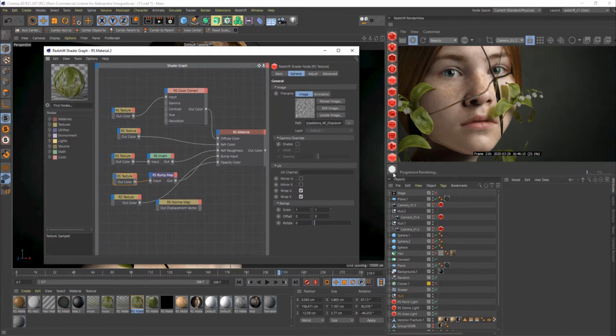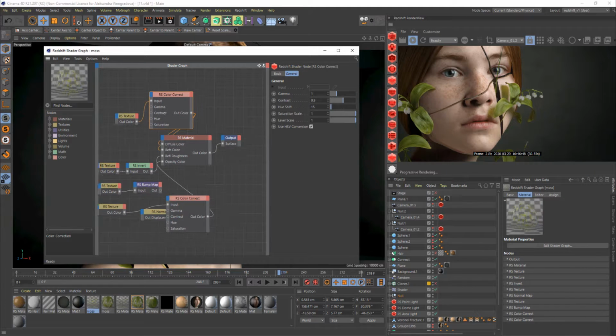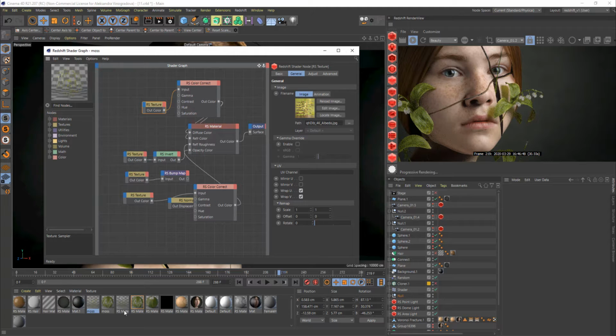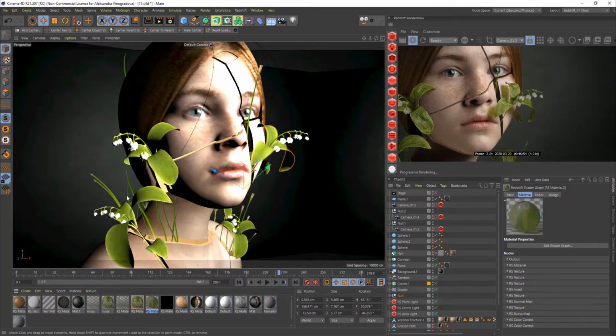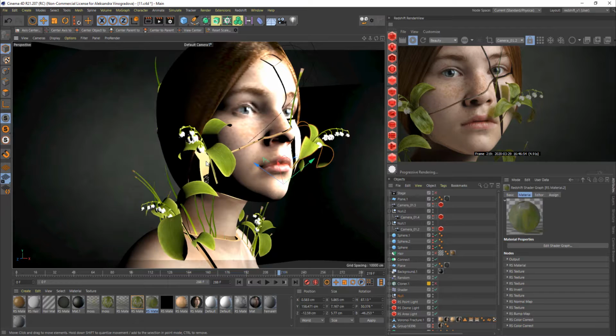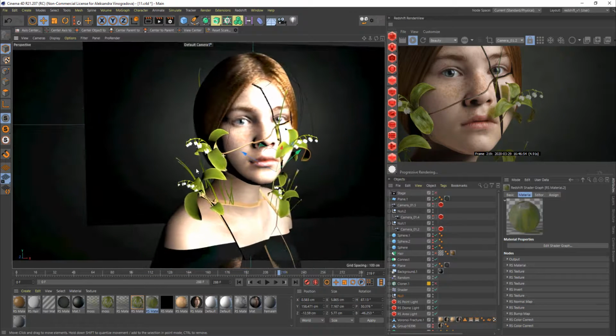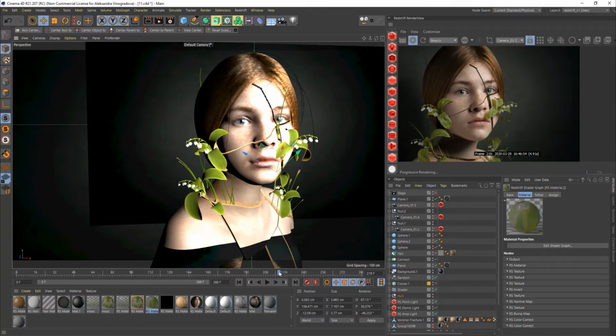And for the flowers, I used pretty much the same material, with different textures. I really didn't use opacity for this because I didn't need to. Also, as you can see, I added some little grasses from another Megascans model. And that is pretty much it. That's how this scene was set up. Pretty simple.